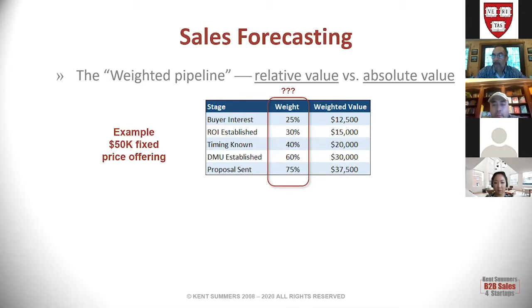Bingo. Saju, the conversion rate. Bingo. So it does come from the sales funnel, but it is the conversion rate in the sales funnel. That's exactly right. These are the conversion percentages between the different stages of your sale.